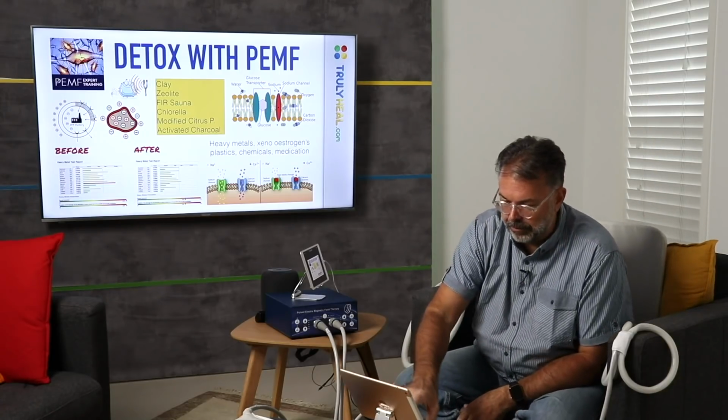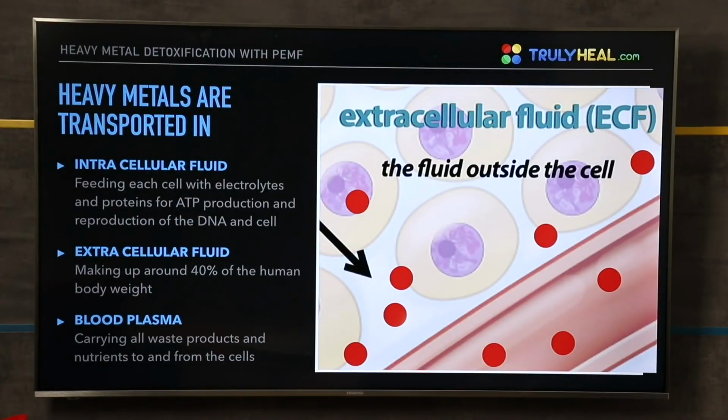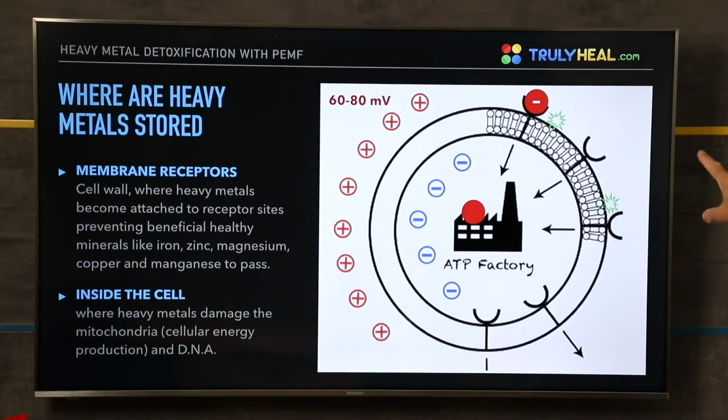And I have a next slide which makes that a little bit more clear. Let me pull this in. You can see here, the red particles are toxins. Now they can be in the plasma, they can be in the blood, they can be docking onto the cell, or they can be intracellular, as you see up here in the top one. Now that is where those toxins, those heavy metal particles, are. The most dangerous are when they are inside the cell. Now the big problem here is those toxins, they block certain receptors.